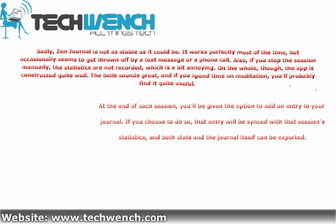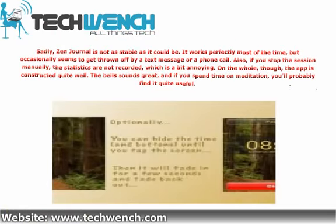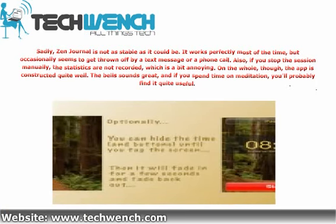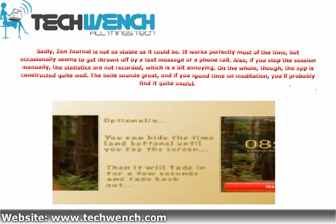Sadly, the journal is not as stable as it could be. It works perfectly most of the time, but occasionally seems to get thrown off by a text message or a phone call. Also, if you stop the session manually, the statistics are not recorded, which is a bit annoying.